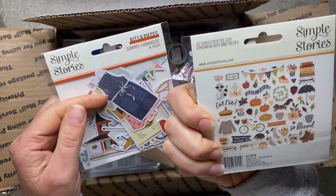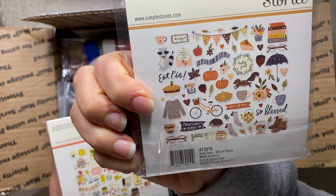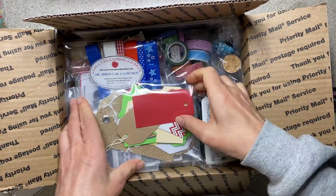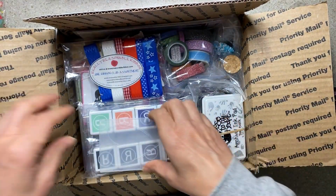Ooh, fall. I love fall too. From Cozy Days. Hello, Fall, Blessed, Autumn Days, Eat Pie. I love that one. And then this one's all summery. Fun stuff. Gosh, I don't even know how she fit all this in here. Ooh, a whole bunch of tags. I'm excited for these for journals.